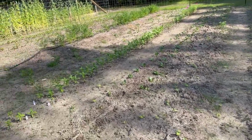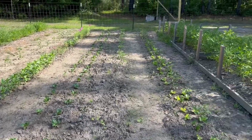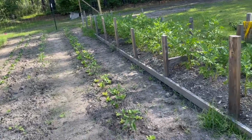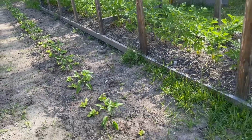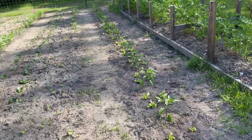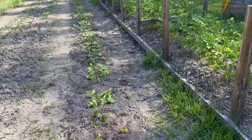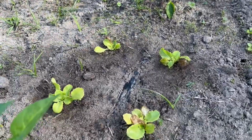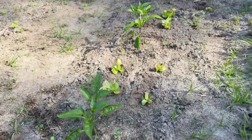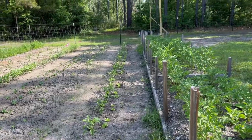And then we've got some pak choi. And then we've got a row and a half of jalapeno. I had to start some more. I've got them now, so I can go ahead and fill in the rest of this row to have 2 full rows of jalapenos. We're trying some experimentation. We're interplanting some lettuce between the jalapenos at the moment. Now, most of this was slated to go in our raised beds.